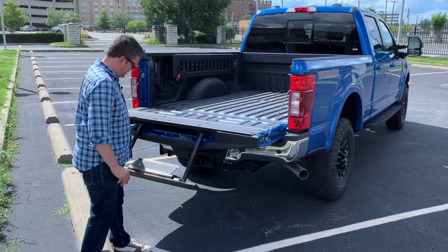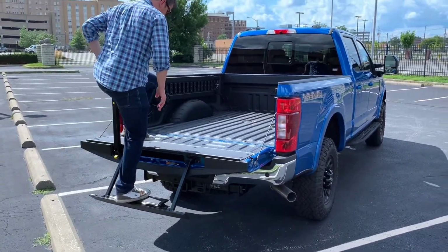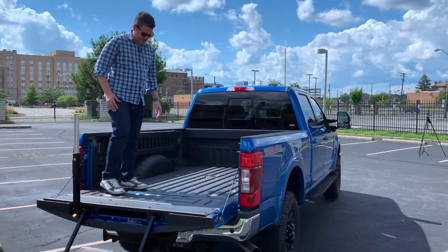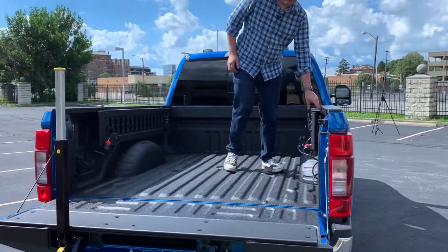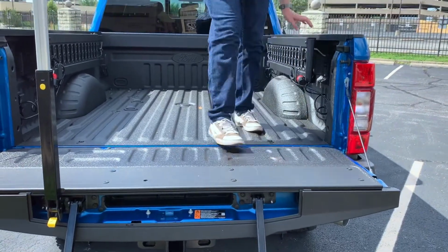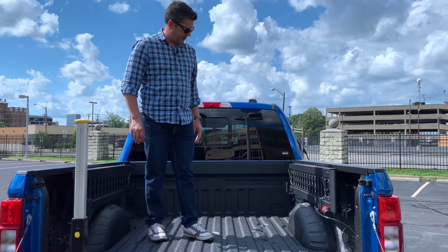Step and handle here in the end of the tailgate makes it pretty easy to get inside. And once you get inside, you start to notice some other things. First of all, you've got the spray-in bed liner to protect it. You've got ramps. You'll see right here on the edge of the tailgate, there's a lip. The ramps fit right in there, so you can get your motorcycle or ATVs easy to get those inside of here.